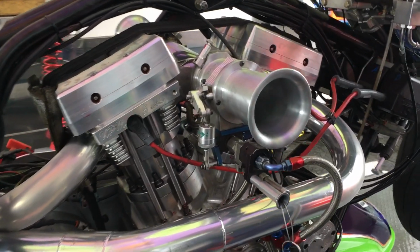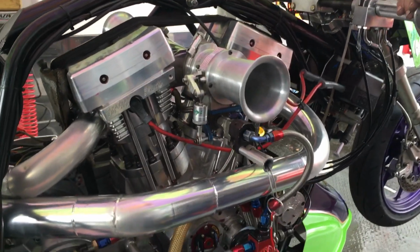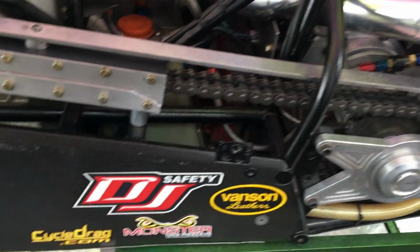Nitro Harley fans, enjoy a close look at one of the most colorful and popular Mickey Thompson Top Fuel Harleys out there. Of course, this one belongs to the one and only Andy Beauchemin of Canada, the Joker. We got to start off.